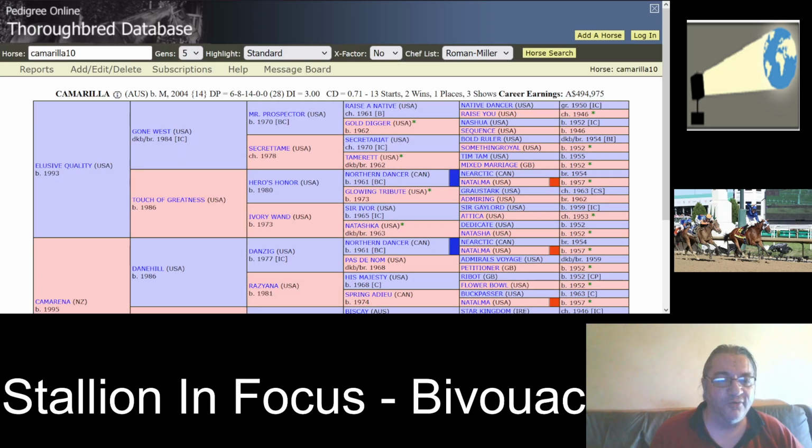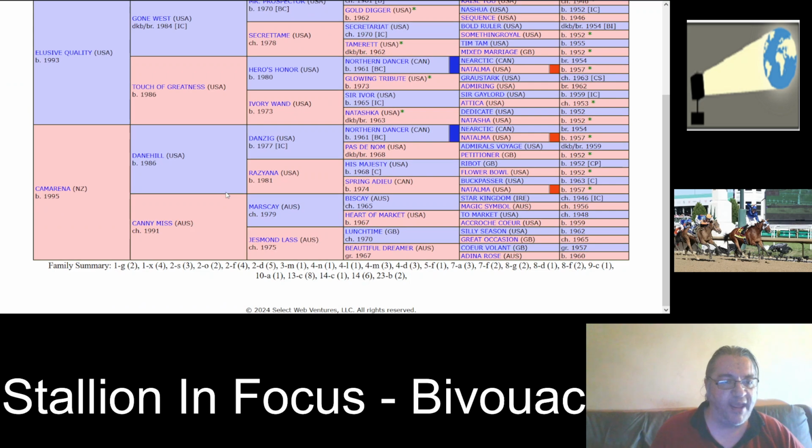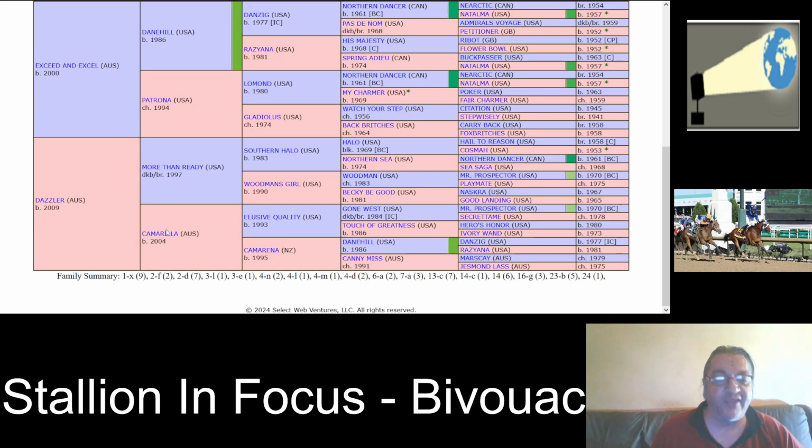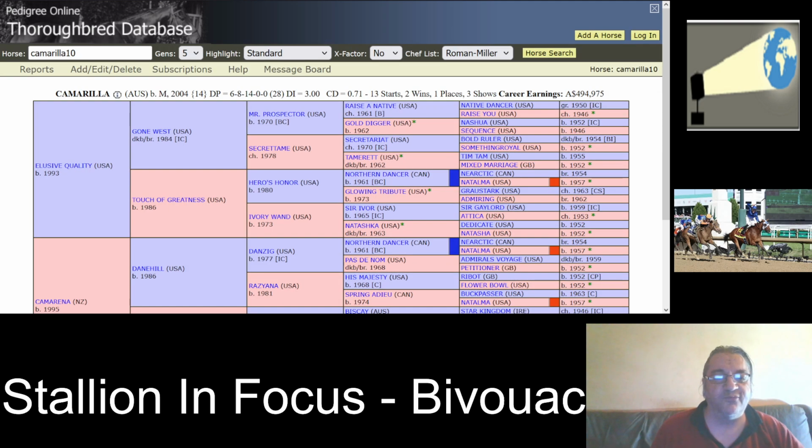The second dam of the horse now, Camarilla, foaled in 2004. Sired by Elusive Quality out of a dam called Camarena. People see that Camarilla only managed to win 2 out of her 13 starts, but she was in the first 3 in just under half of her starts. 6 of 13 starts. And again, good solid earnings, 494,975. And we're only at the second of the 5 dams we're going to look at.